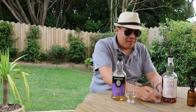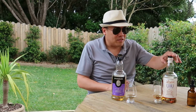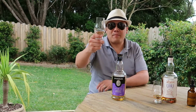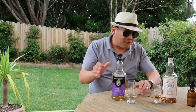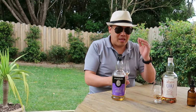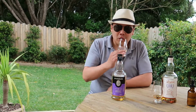Oh, gorgeous. If I was to give it to you side by side, I'm betting that you would probably vote for this one. Actually, I lie. It depends on your taste, but you know, everyone's different. Let's try the Springbank and see how we go. Oh, by the way, they're both at 46%. They're both at 46%, so equal footing here. And I might put water in later, but I don't think you really need to with these two expressions.